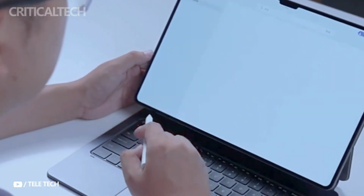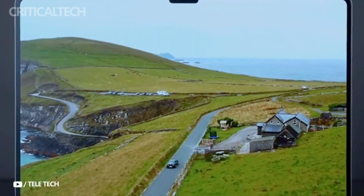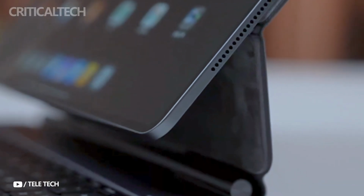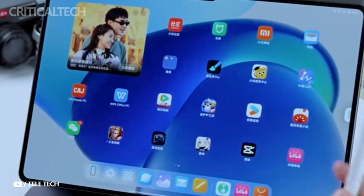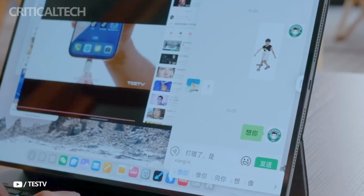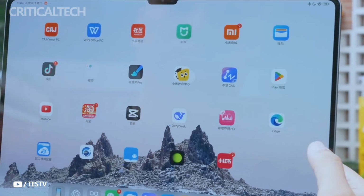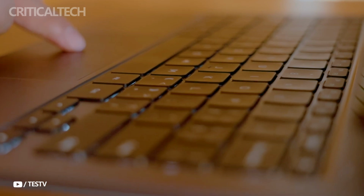It features a stunning 14-inch OLED display surrounded by ultra-slim 3.95mm bezels, offering an immersive experience for productivity, media consumption, and creative work. This expansive screen real estate, combined with the vivid contrast and color depth of OLED technology, sets the stage for a top-tier visual experience.